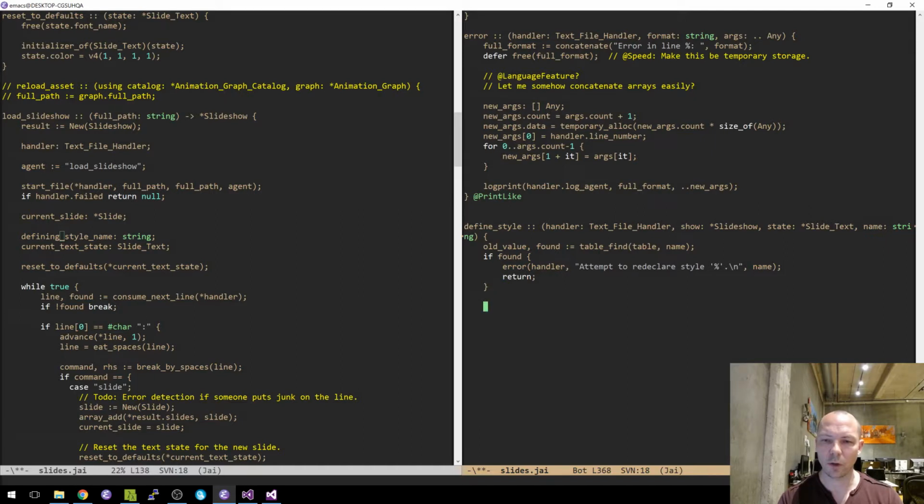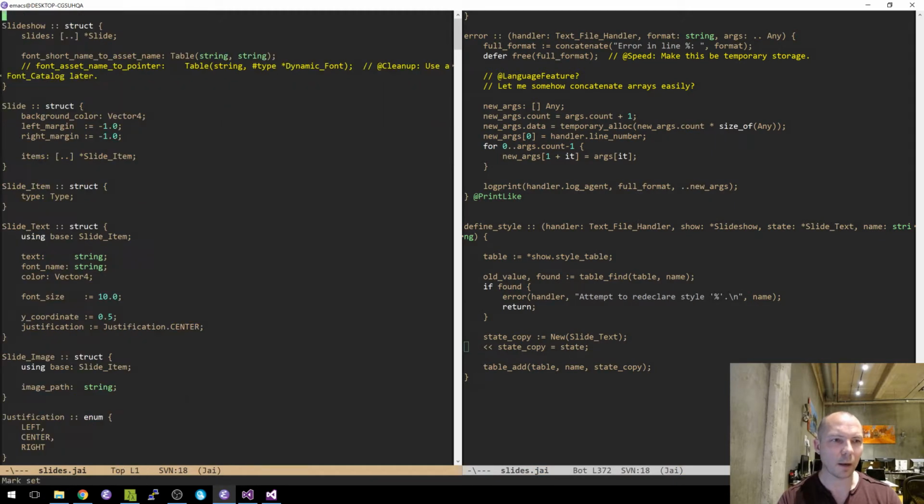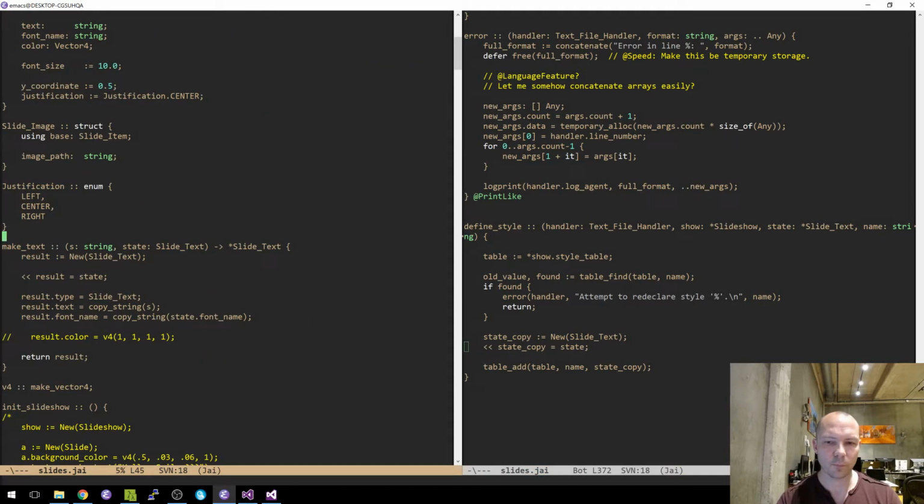Return. Right. And table in all this, by the way, is going to be something called show.styleTable. All right. So table add table name state copy. State copy is new slide text. State copy equals state. Oh my, we can't do that. We gotta copy this. Copy that command.